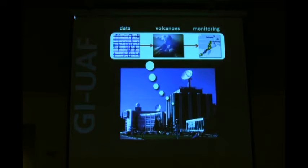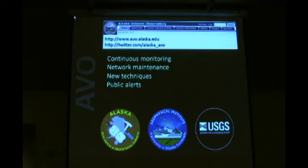The last part of this process, particularly the monitoring and the forecast part, is done under the auspices of the Alaska Volcano Observatory. I'll give a shout out to our partner agencies, the Alaska Department of Geological and Geophysical Surveys and the U.S. Geological Survey. Together, these three organizations are charged with providing a number of services, but continuous monitoring is certainly key among them.